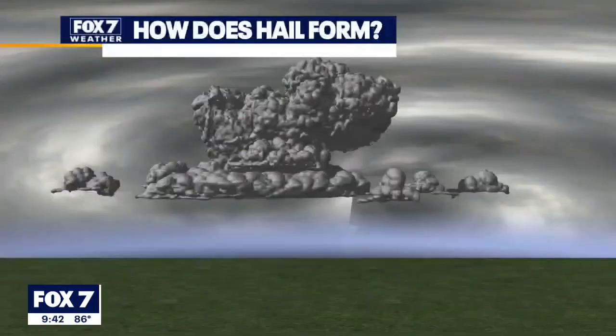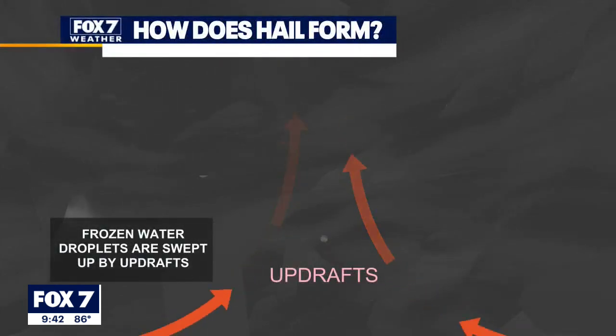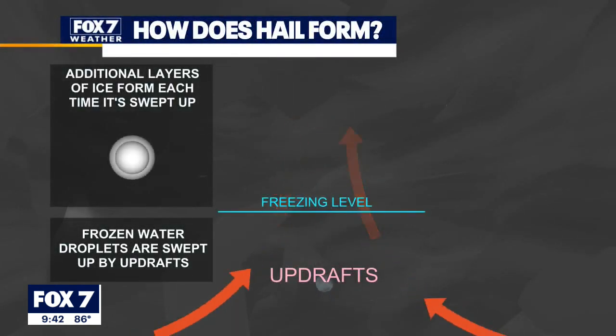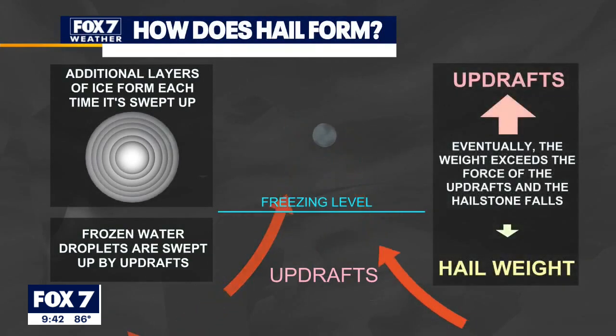But when you see those clouds building up and they grow taller and taller, they're going to a spot where it's freezing. So when the raindrops get caught up in that updraft and they go way up in the atmosphere, they start to freeze. And then they start to form a little ice pellet. And then they start to fall again. And they'll start to gather more and more water.